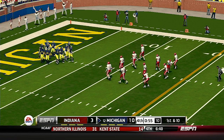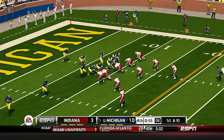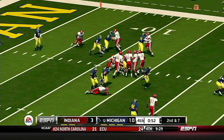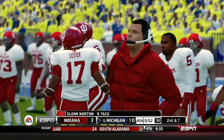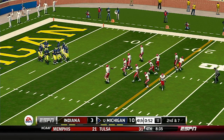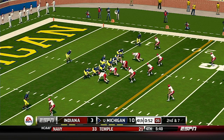The whistle hasn't sounded yet. They still have to snap the ball and make sure they don't make any mistakes. And he's tackled at the 12-yard line. 3-yard gain by the running back. The offensive line has got to do a better job of making space because that was just a punishing hit. Second down, 7 yards to go.